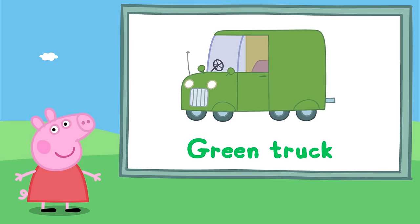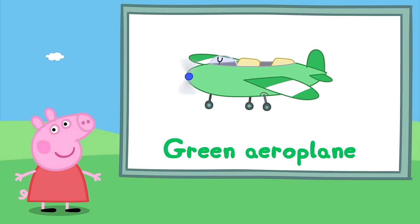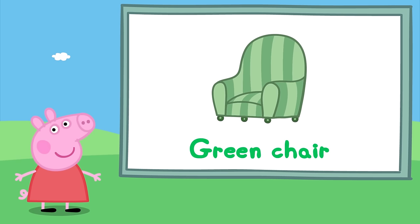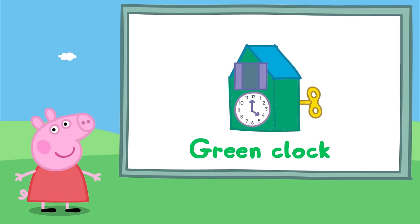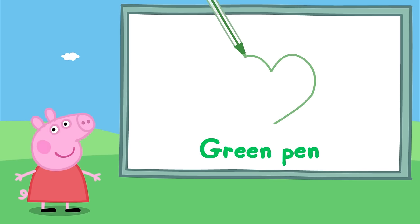Well done! A green truck. That's right. It's George's green dinosaur. Good job! A green aeroplane. Can you remember what was next? A green cactus. Well done! Fantastic! It's a green chair. That's right, a green frog. Can you remember the others? Brilliant! A green clock. A green pen. Well done!